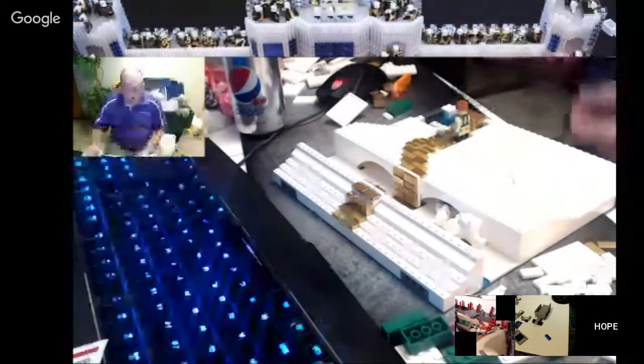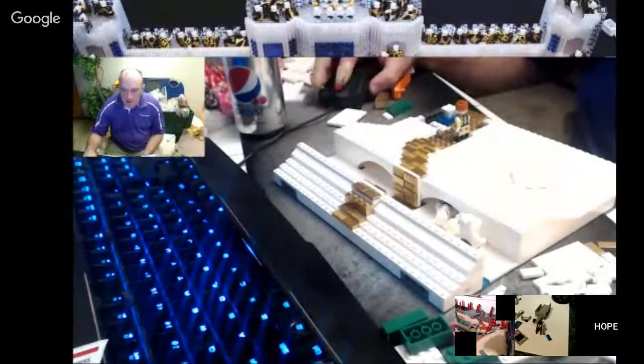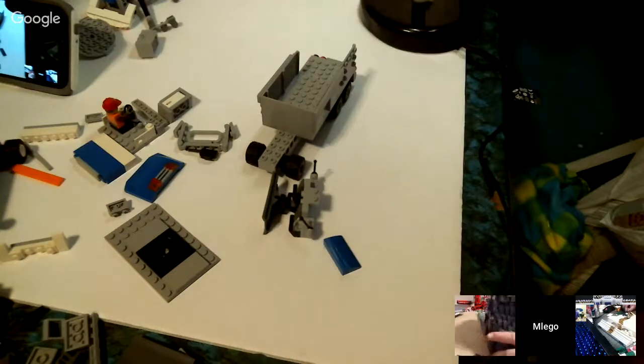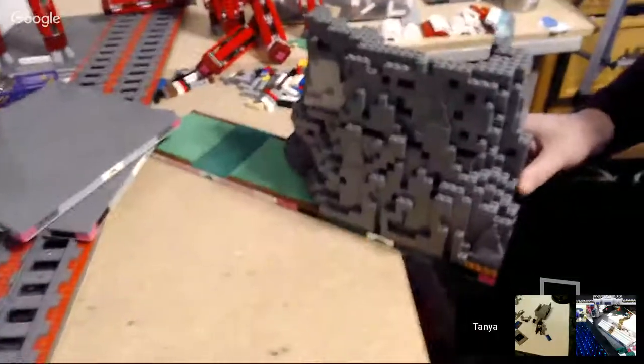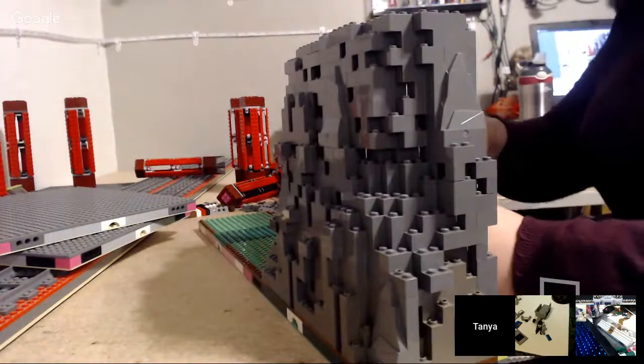What are you working on? Actually, I've been on the big screen all this time, so I'm being selfish. Let me switch this up a little. What are you building there? I am building a mountain. Well, there's a vehicle on your screen right now. Oh no, actually, sorry, that's my Lego. Sorry, hold on. There it is, there's the mountain. I was on the wrong screen. Oh, I see how you are. I'm building a snowplow, if you were wondering.